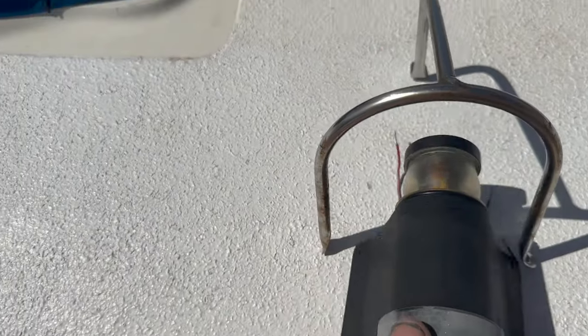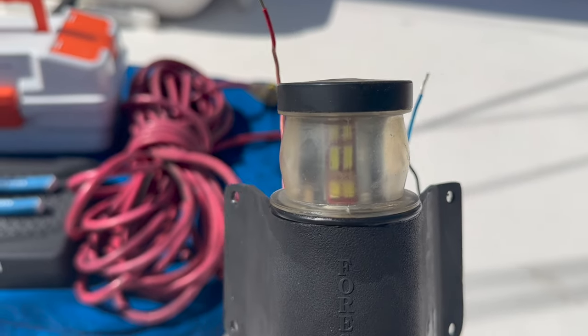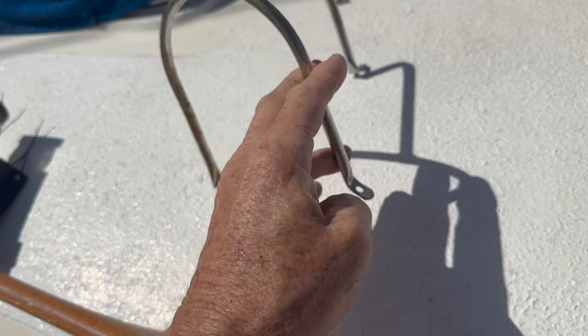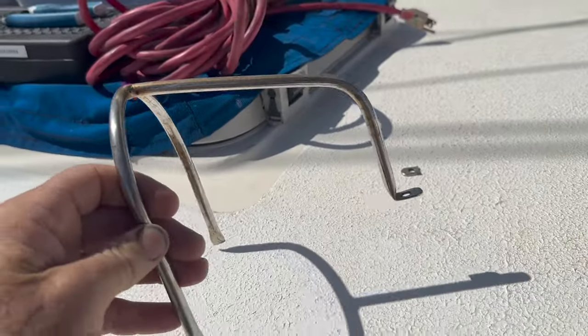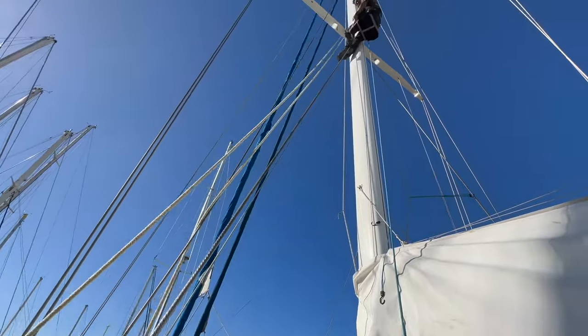So here's the old masthead light. It has a deck light shining straight down, and this is the masthead light that you turn on when you're motoring at night. And this bracket here was up there halfway up the mast to protect it. Well, the spinnaker halyard would come along here, and since there's a flat spot on it, if it came this way, it would try to rip this off. Well, sure enough, it did on this end here. The little bracket is broken off. This isn't solid. This is just a flimsy little lightweight tube. And so we went up top, or actually Gary did, to get it down. It's brand new, and it worked, and it fit.